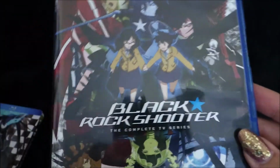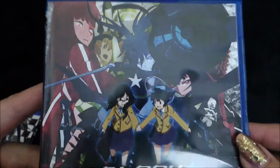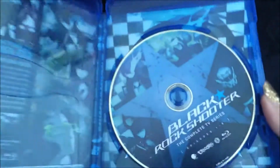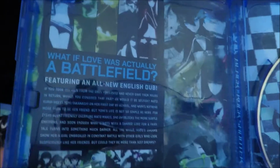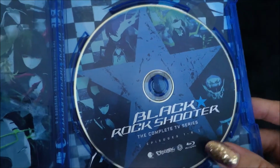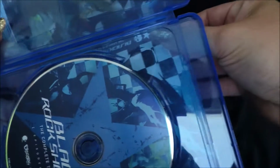They incorporated Blackrock Shooter, then came the OVA and the TV series and the games. And I just really like Blackrock Shooter. I'm always surprised when someone isn't familiar with it because it feels like it was such a big part of anime culture, especially in the 2010s. And of course, Discotech put this one out. What If Love Was Actually a Battlefield? Blackrock Shooter. So I think this is 8 episodes long, and I need to watch it, honestly. I need to watch it again because it's been so long.